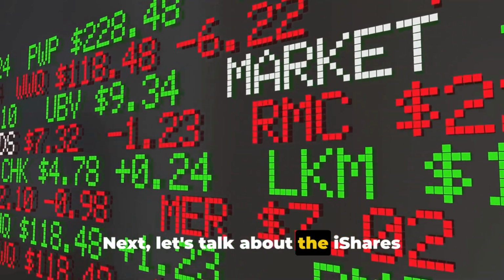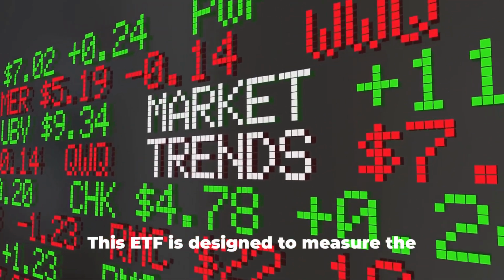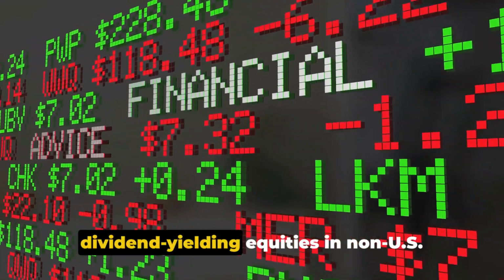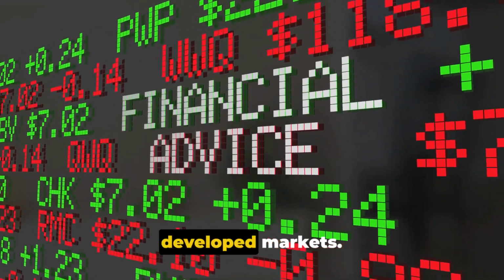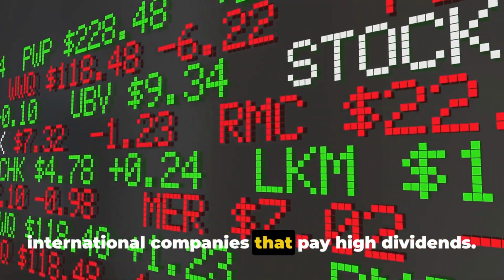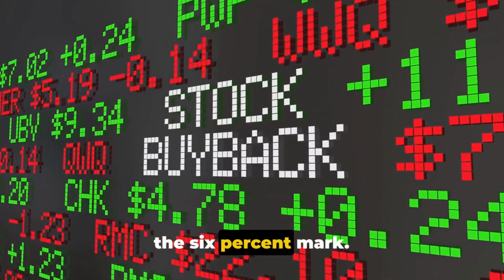Next, let's talk about the iShares International Select Dividend ETF, or IDV. This ETF is designed to measure the performance of an index made up of high dividend-yielding equities in non-US developed markets. Essentially, it gives investors access to international companies that pay high dividends. The yield varies, but often hovers around the 6% mark.